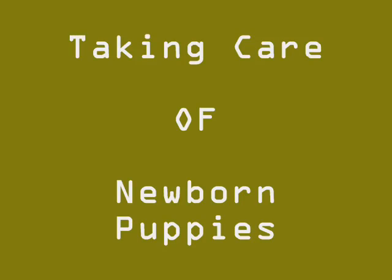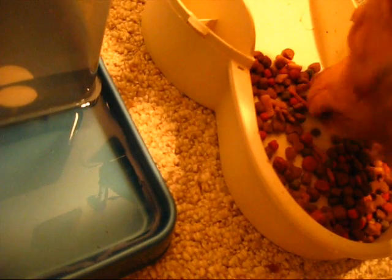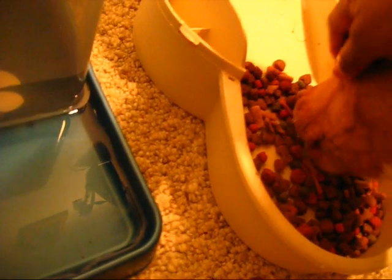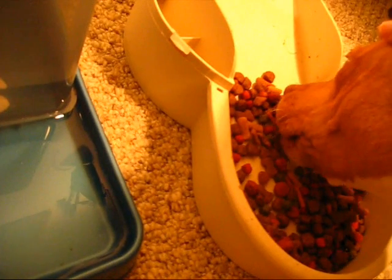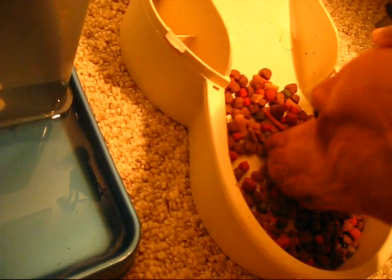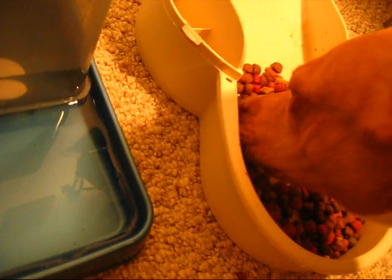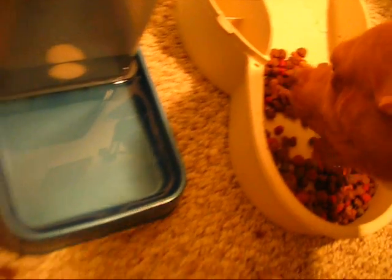Taking care of newborn pups. The first step to taking care of newborn pups is taking care of mom. It's very important as she's going to be the caregiver of these pups, so she should be eating more and she should be drinking more and she should be going outside to the bathroom more, or sugar outside as I say.